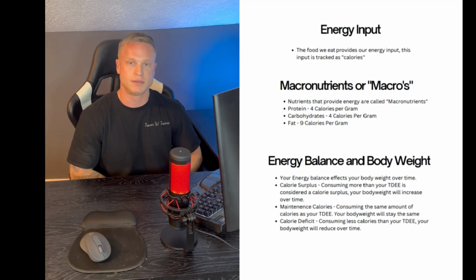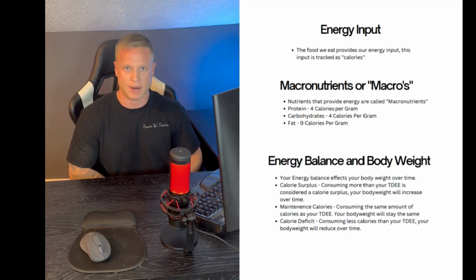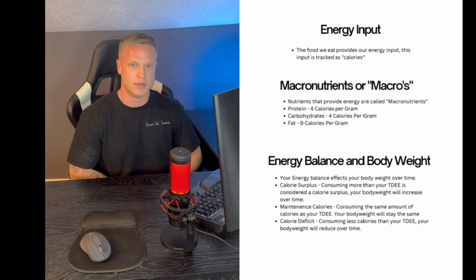So your energy balance determines your body weight over time. If it's positive, you are in a calorie surplus, meaning that you are consuming more than your total daily energy expenditure. Over time, your body weight will increase. Eating at maintenance calories, or consuming the same as your total daily energy expenditure, is going to result in maintaining your body weight. A calorie deficit is when you're eating less food than your daily expenditure, and over time this is when you will see your body weight start to drop.